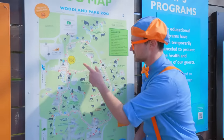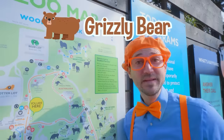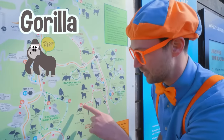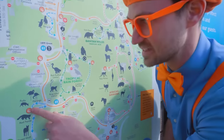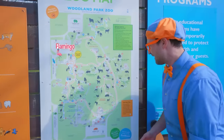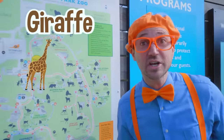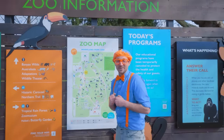Oh, maybe we'll see a grizzly bear. That would be so cool. Or, oh, they have gorillas here too. Oh, and they have so many different kinds of animals, like flamingos. Wow. Oh, whoa, look at this tall animal. This is a giraffe. That is such a tall animal. Well, there's some animals for us to go learn about. Let's go!